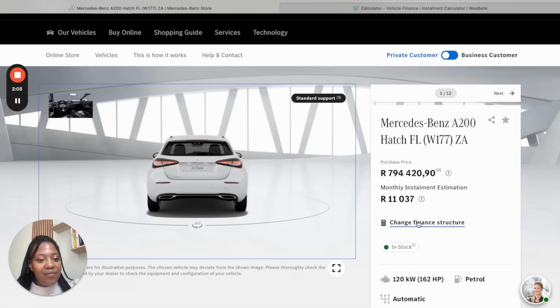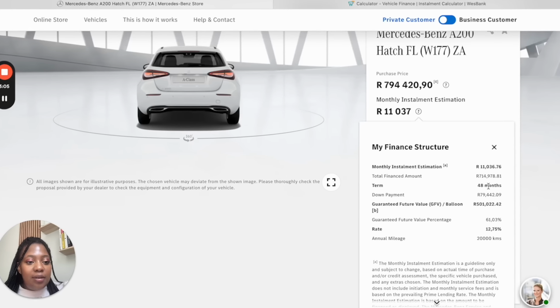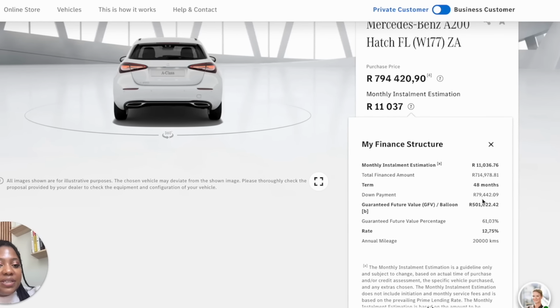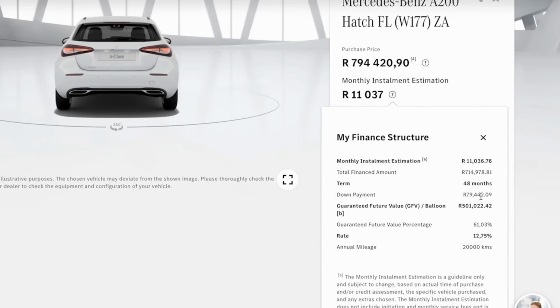Nokuhle, why are you giving us expensive things? When we look at how they actually configured this, the total amount is this, and it's over 48 months, which is shorter than ours, great. But then there's a down payment of 79,000. Down payment is a deposit, guys. So it's a 10% deposit. Do you have 79,000 rand?